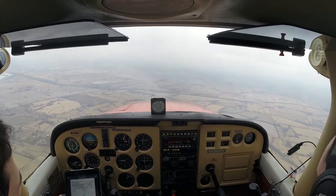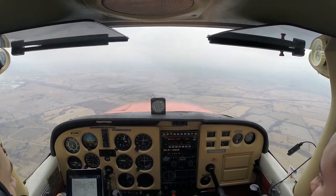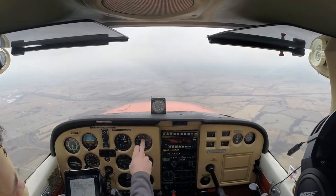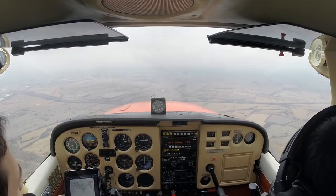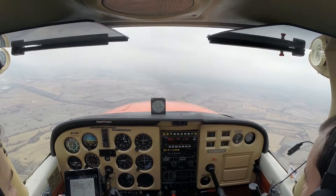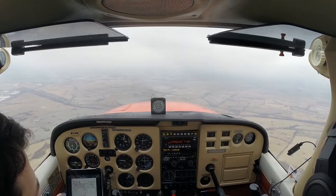Alright, so courses were 250. Or, final approach course is going to be 046. Got it in here, we'll get it in the OBS in a second. Time will be 2 minutes and 12 seconds, assuming the glide slope doesn't come up.